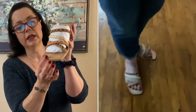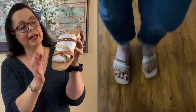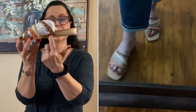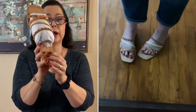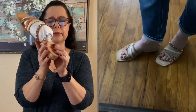I loved the square toe right here in the front. I don't have that many shoes that have that square look to it, and I love the different patterns on each strap. And right here on the side, you can see it has a slight rise, and this was very, very comfortable. I had no problem with comfort. Now, there's no padding on here, but it doesn't hurt my feet.